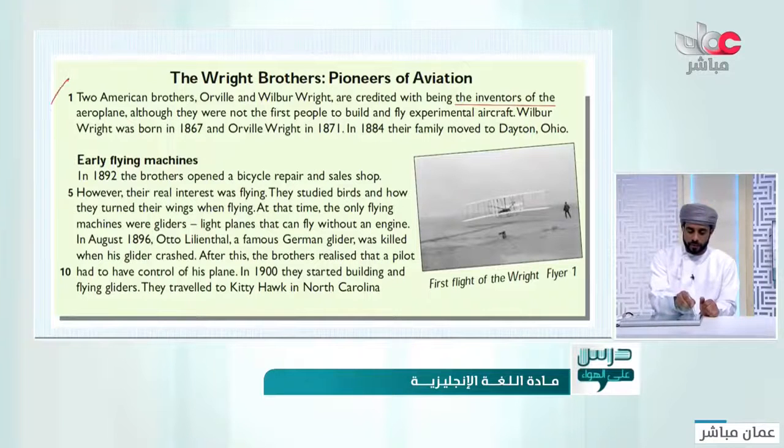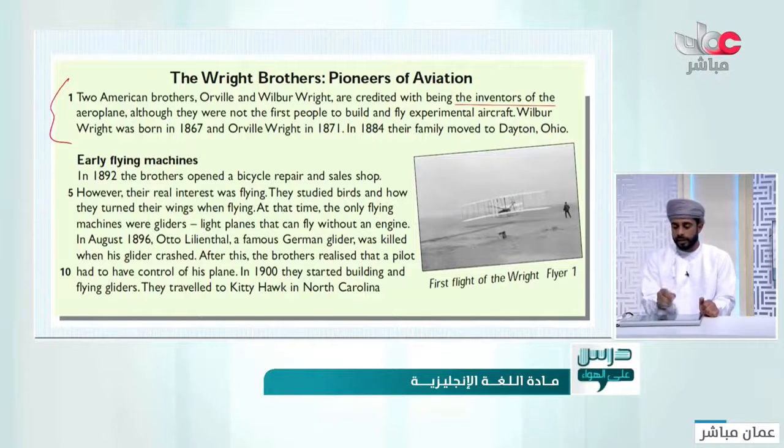Yes, it is in paragraph 1, in line 1. It says, the inventors of the aeroplane. So what does inventor mean here? Yes, it means the person who creates something from nothing. So the Wright brothers were the inventors of that aeroplane.